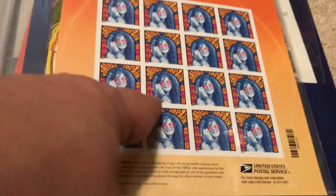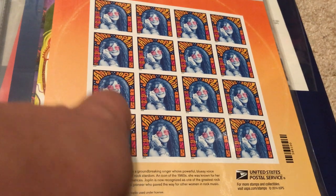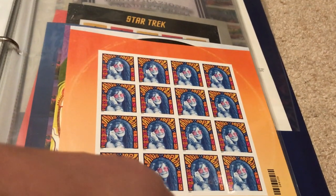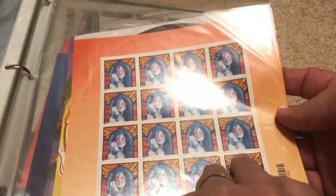So here is Janis Joplin. I sent Grace Slick an album cover I wanted her to autograph for me, and I included a whole bunch of these Janis Joplin stamps, and she sent it back to me, and she had used all of them, so that was really cool. And it looks like an album. See? Really like this set a lot.